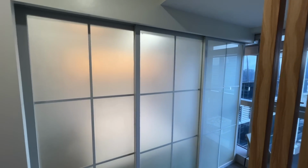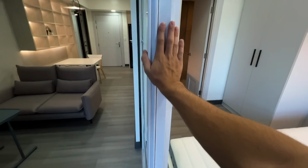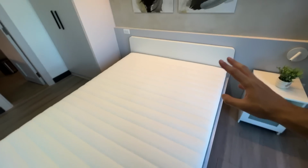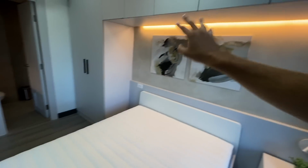So the glass divider actually perfectly matches the color of the wall here. Look at that. It's really beautiful. This is the main bedroom. It looks like a standard double-sized bed that has a built-in wardrobe and interior lighting integrated within it.